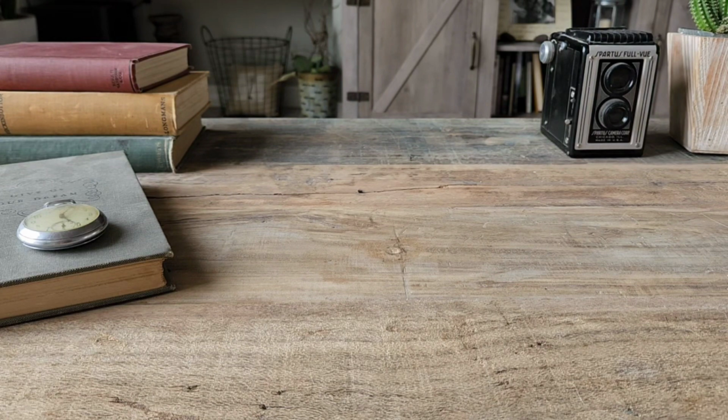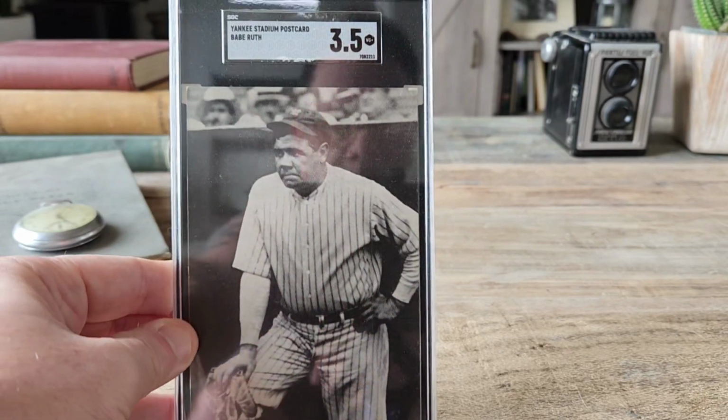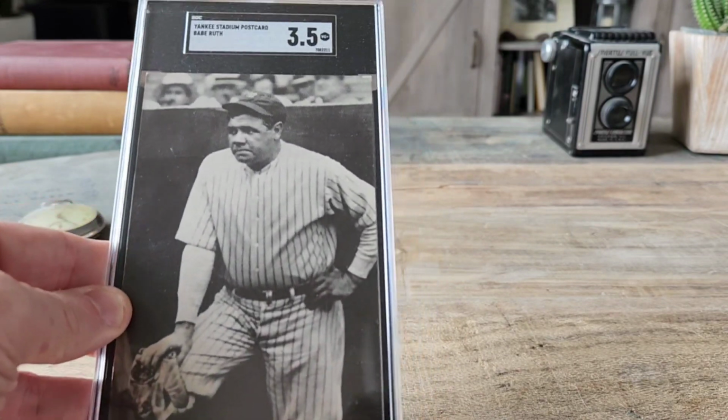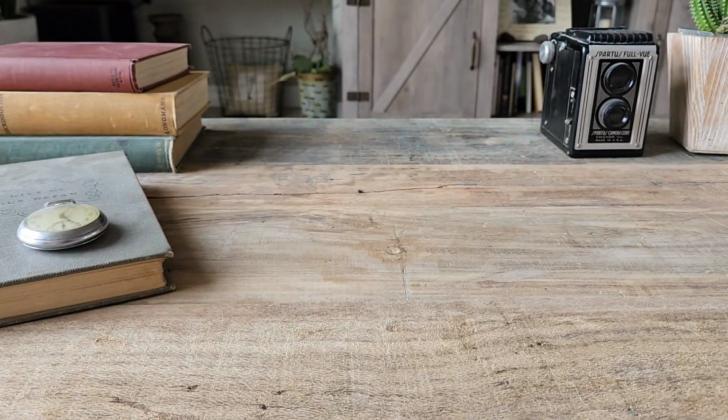I wanted to do an imaginary journey, if you will, across the country and show you some random postcards in my collection. I think I'm going to start at Yankee Stadium, in the souvenir shop in the late 50s to early 60s. These were some amazing looking black and white postcards that were available there. So obviously not a playing days card of Babe Ruth, but nonetheless a fantastic looking card.